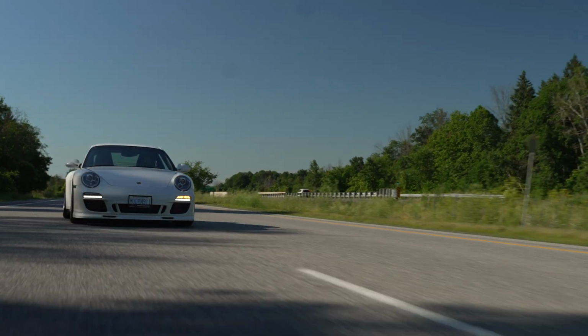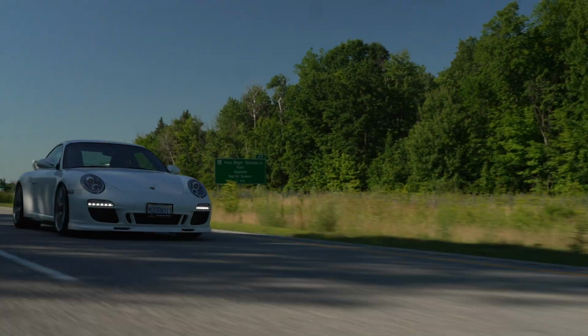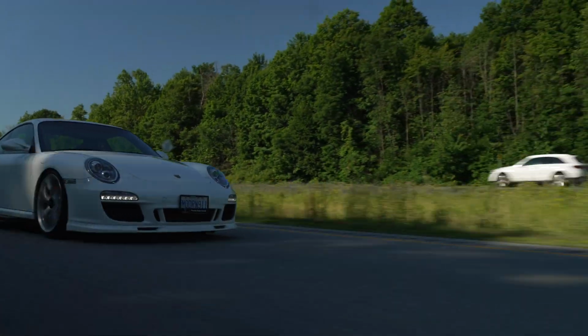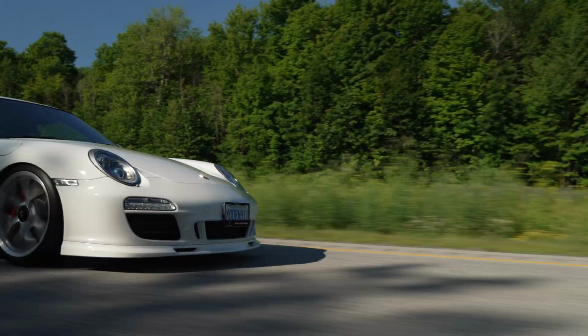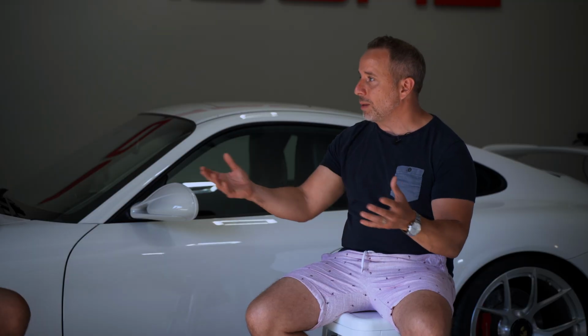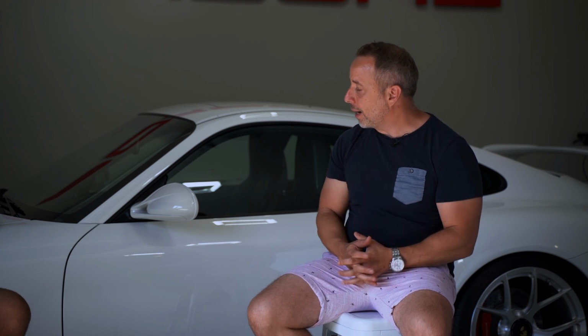Well, I wouldn't say it's a limited edition car, but when you do the math on it, only a third of 997s were 997.2s. And then a little bit less than 10% of that were GTSs. So those are where they took all the great parts, all the options you want, none of the ones you don't, and they put it in a package.